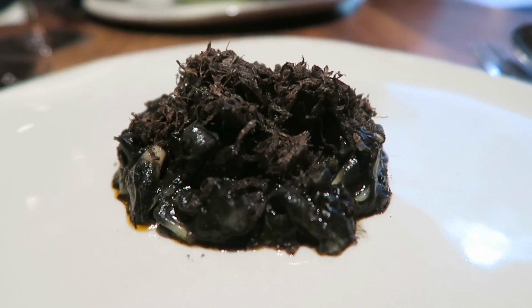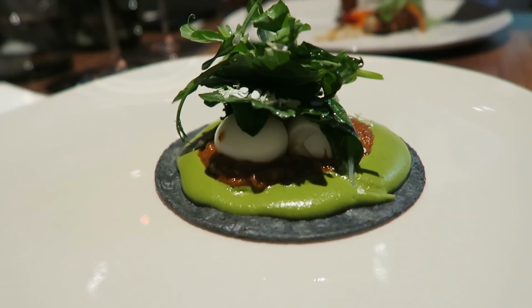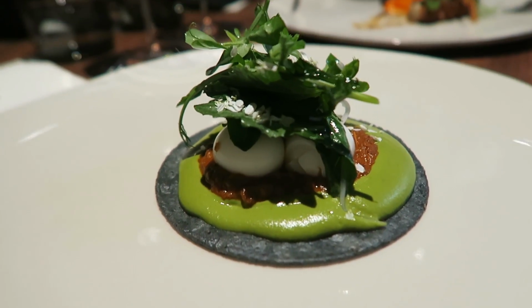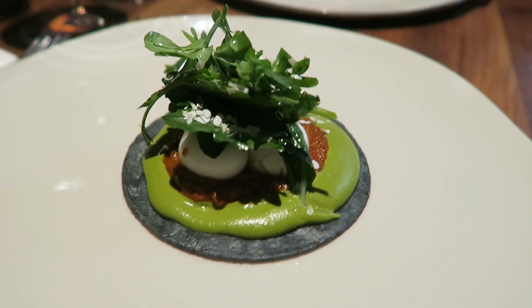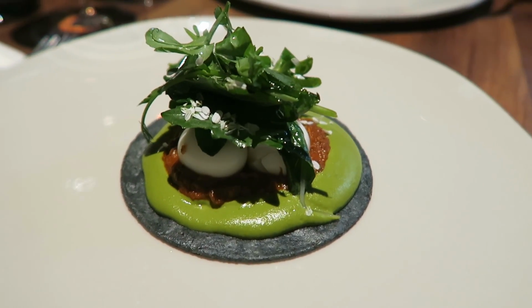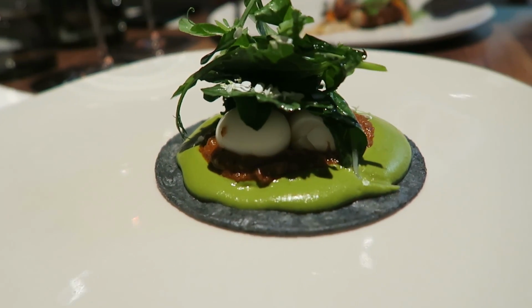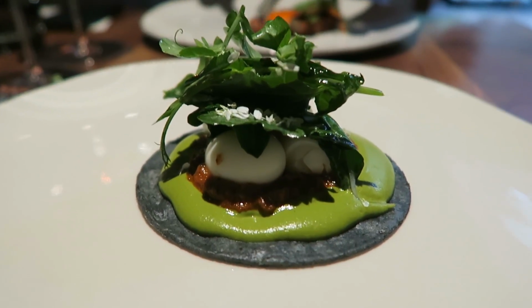And then this was actually my favorite dish of the night. It is a wild herb, open-faced kind of taco style thing with a homemade blue corn tortilla, chile tomate, which I don't totally know what that is, but it had a really delicious green sauce on the bottom, and then a red kind of salsa sauce and greens on top.